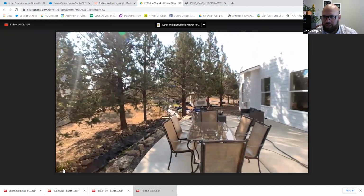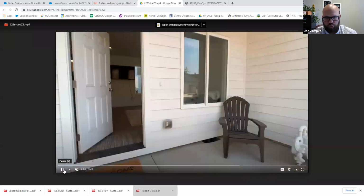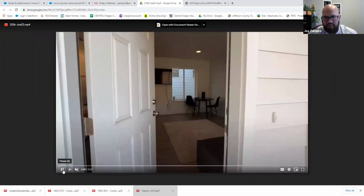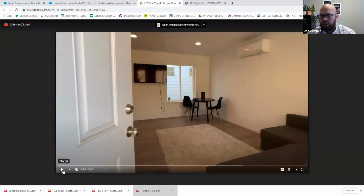If you're not familiar with what an ADU is, it's considered an additional dwelling unit. So we're going to pop right into the ADU here. It's great for an in-laws quarter. Sometimes people use it as an Airbnb. Depending on your jurisdiction is going to depend on what you can and cannot have inside this unit. This unit's 512 square feet and typically runs right around $100 a square foot.